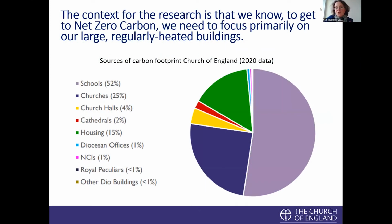For context for everything that Matt's going to tell you, this pie chart shows you the main sources of the Church of England as a whole's greenhouse gas emissions from our 2020 data. Now, we know 2020 was an unusual year because of buildings being closed because of the pandemic. We suspect that's probably made the church segment of this pie chart smaller than it would be in a normal year. But the story will be roughly the same, which is that schools make up about half of the Church of England's carbon footprint.